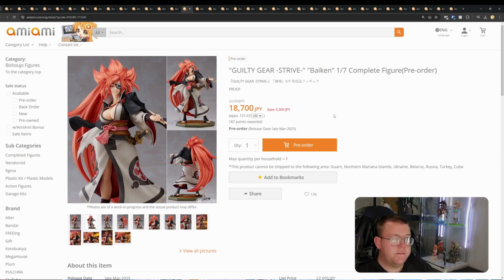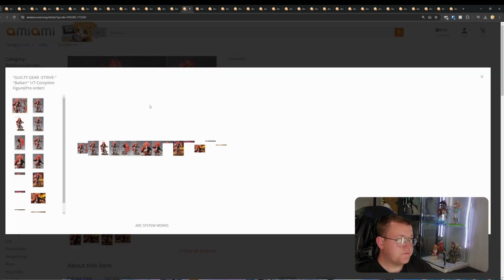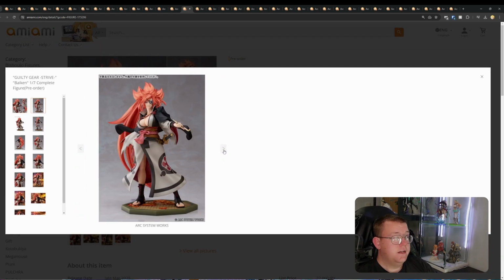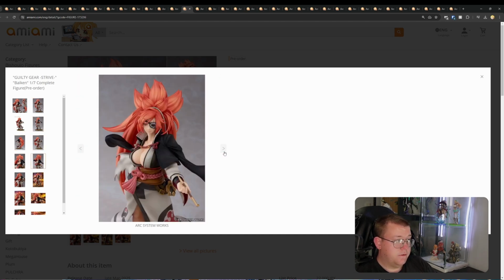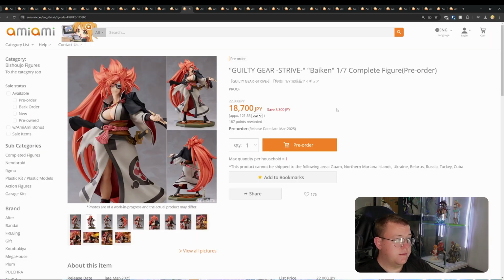Guilty Gear Strive, Bridget 1/7 by Proof, 18,700 yen, March 2025. Again, another manufacturer that can do hair right in terms of shading, at least based on the prototype photos. Looks really good overall. Definitely worth getting a hold of if you've played the Guilty Gear games. I haven't. I really should play them. It's a fighting game to play on PC. I think they've got a console release as well, but I think most people play it on PC.